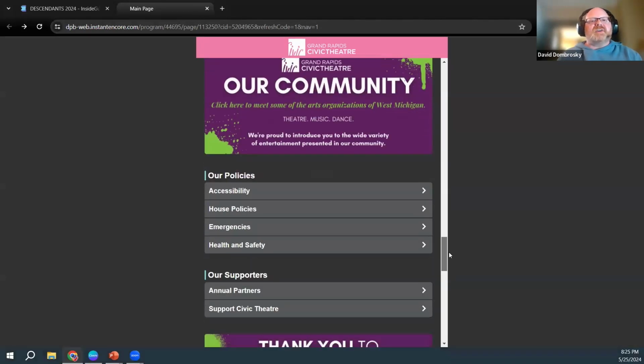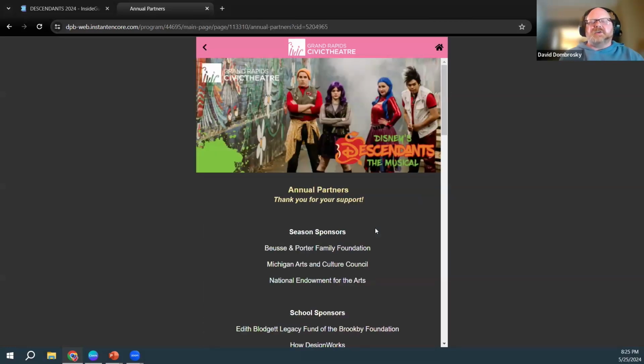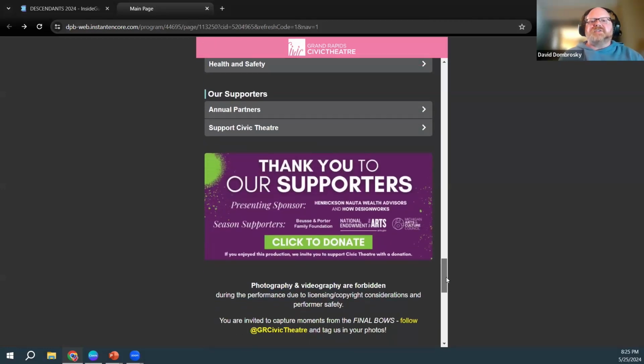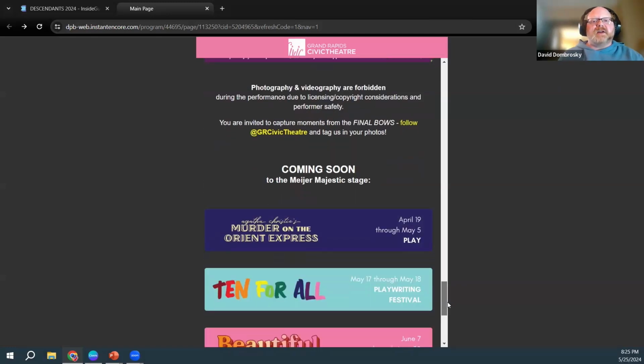You can see more evergreen content here, our policies, our supporters, and of course, everybody lists their donors differently, and you can decide how you want yours to be listed. They do a thanks to our supporters here with a clear call to donate. And then they have additional information here at the bottom.